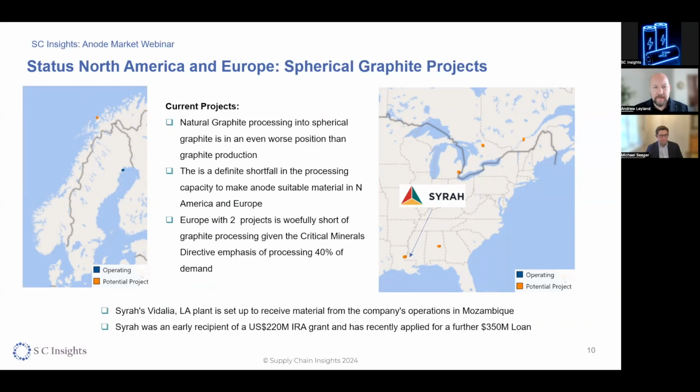There are some projects moving forward. In Europe, I think they're going to struggle to get to that sort of unbinding target of 40% of processing capacity. It is theoretically possible, but you need a lot more development, and we're certainly many years away from getting there. In North America, slightly better proposition on that side.